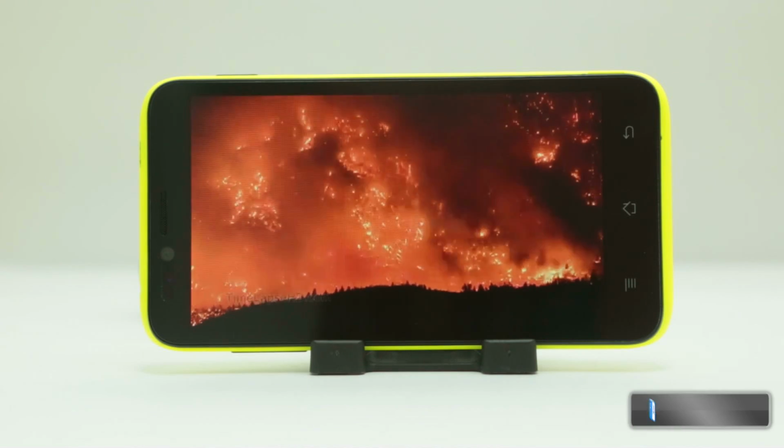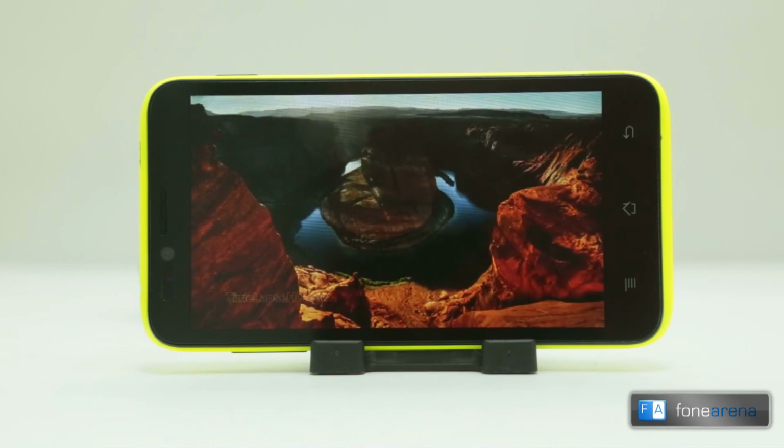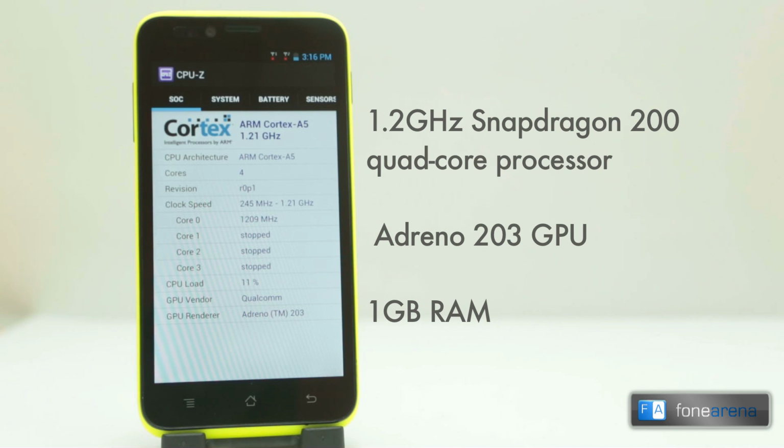What separates the Panasonic P11 from the rest of the mid-range Indian phablet crowd is the fact that it comes with a 1.2 GHz Snapdragon 200 quad-core processor instead of a MediaTek processor. There's 1GB of RAM and the graphics are taken care of by the Adreno 203 GPU.